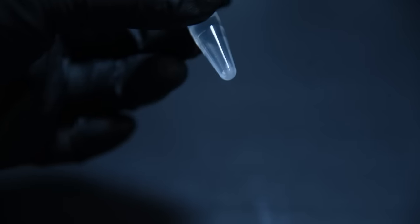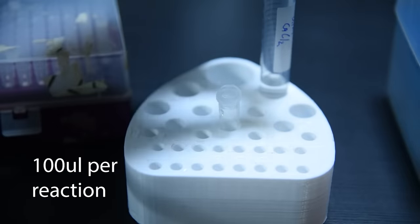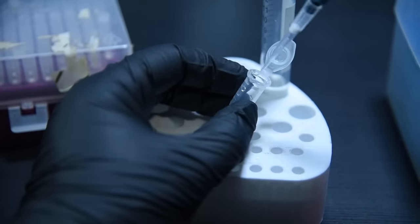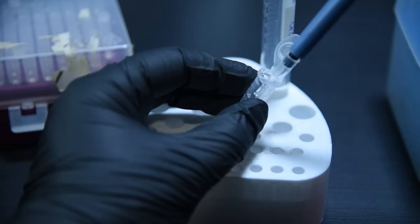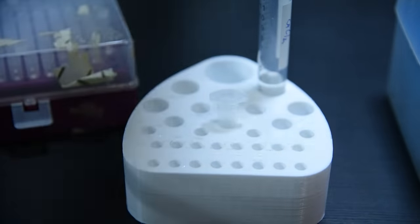There should be enough cells here to do at least 3 or 4 reactions, so add 100 microliters for each reaction you want to perform. If you're only doing one, like I am, just use 100 microliters. If you're doing multiple, after resuspending the pellet, pull off 100 microliters at a time and transfer them to a fresh tube for each reaction you want to perform.